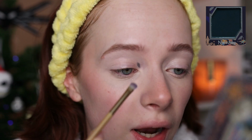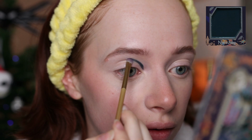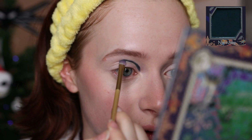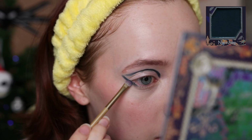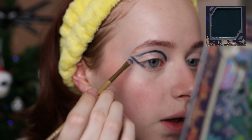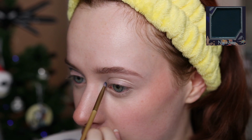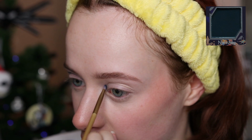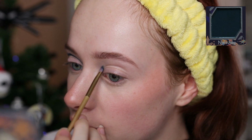I'm just gonna apply that color along the crease, because I wanna make like a cut crease moment. So I'm just gonna stamp on that blue first, and then we'll work from there. And then going into an upwards wing. So this is approximately the shape we're going for. But of course we'll blend it and we'll play with it and we'll sharpen the edges and whatever. So it will look a lot cleaner in the end.